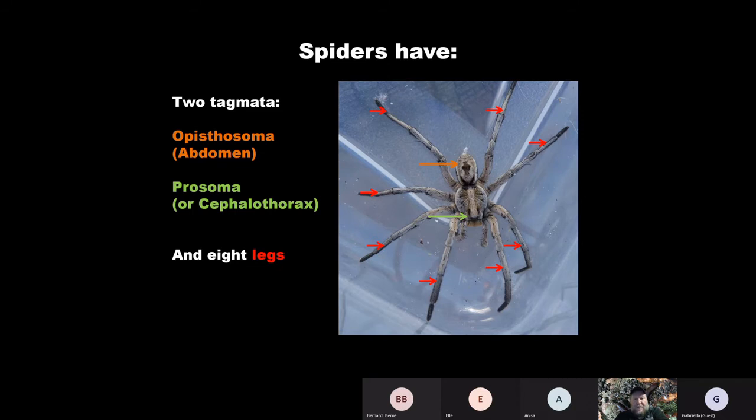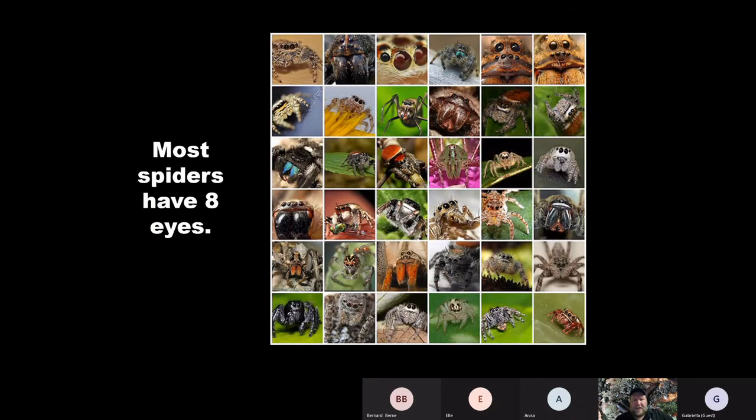Spiders can grow and get bigger. I don't know if they only get so big just because eventually they get old or whatever, but they don't necessarily have that limitation on molting because they don't have wings, so they can continue to molt and get bigger and bigger. And most spiders have 8 eyes. So 8 legs, 8 eyes. That's what you gotta remember.